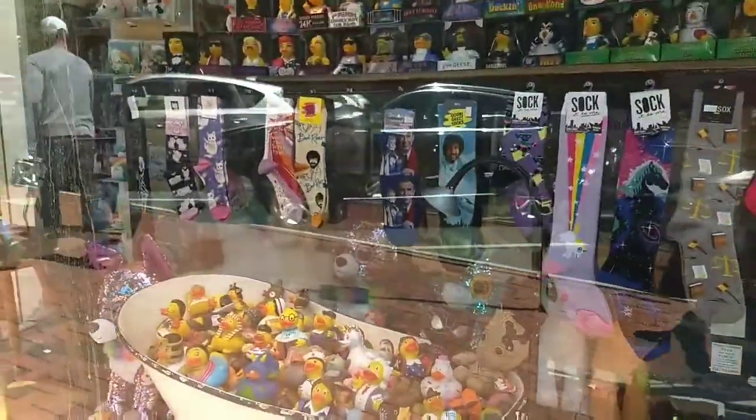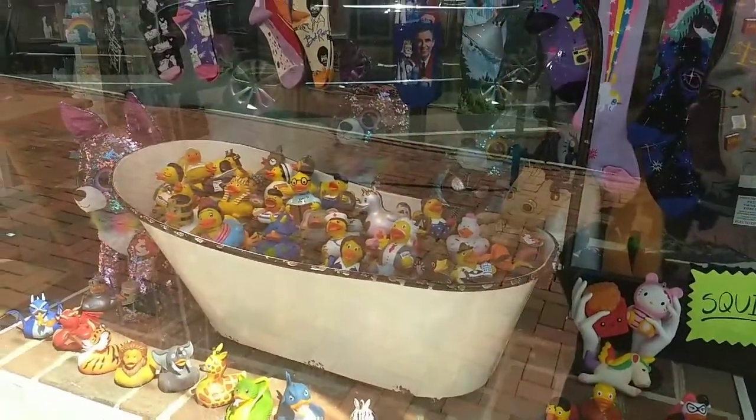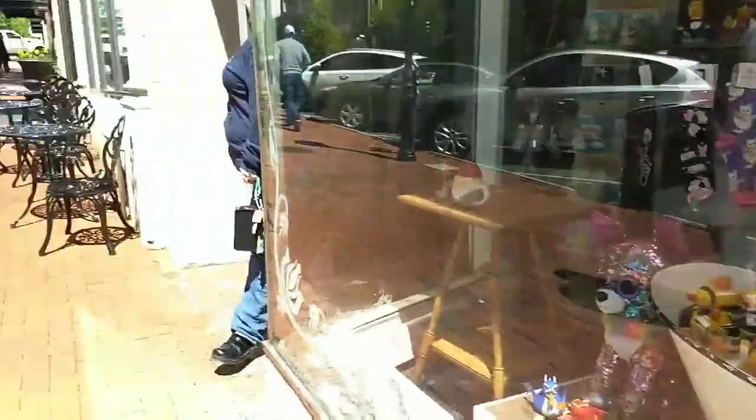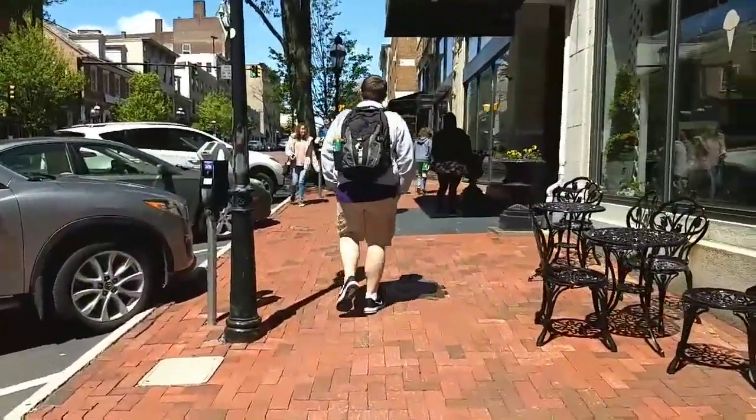Sorry. Every time I go out, it's so sunny, but today is super windy. I love this with all the ducks. Anyway, we're gonna go see if we could get into this museum.